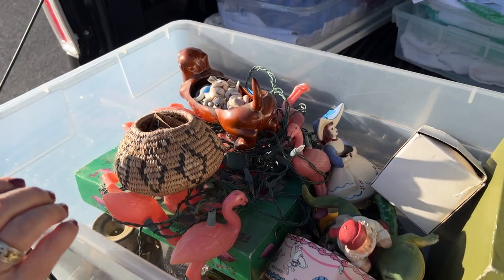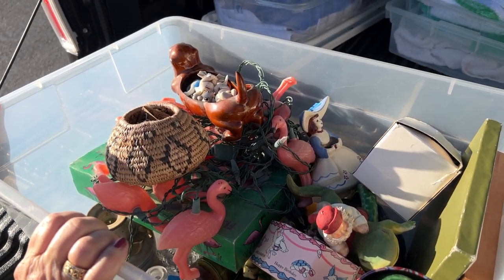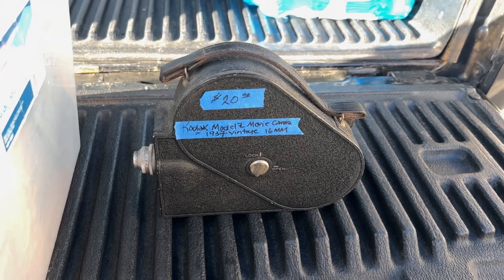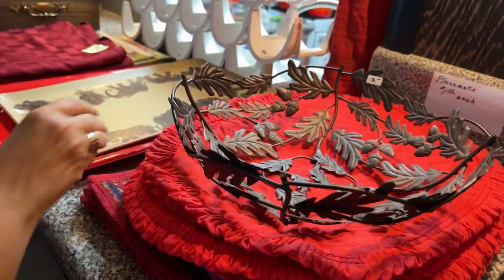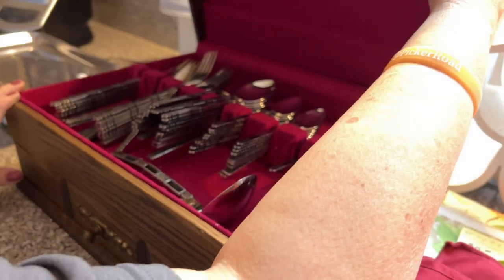So Williams came to about $20, mine came to about $34, and we've got many treasures. Can't wait for you guys to see everything. And I got a 1937 16 millimeter film camera. I cannot wait to see if this works. Wow. Well, that's a nice piece, and we have an elephant tray. Let's see what else, some vintage linens.